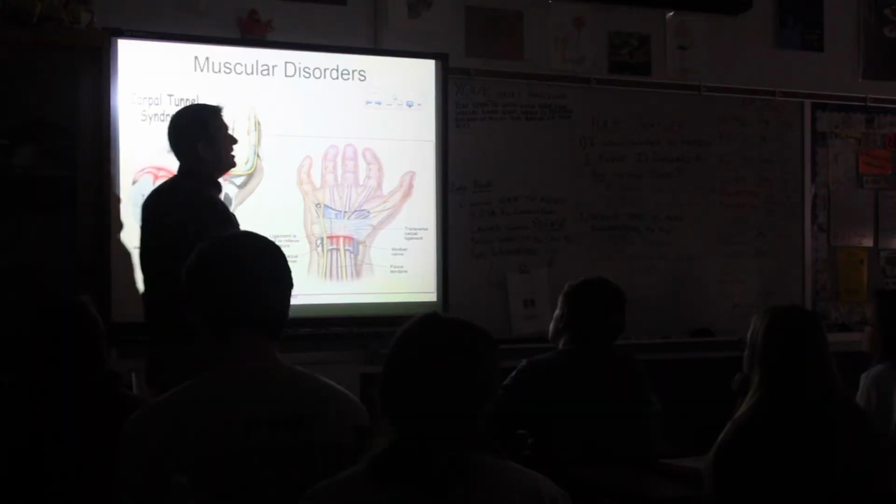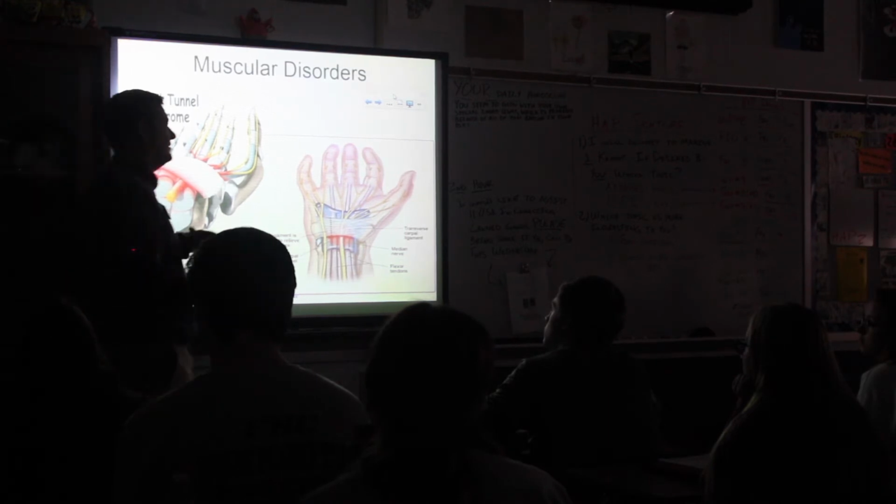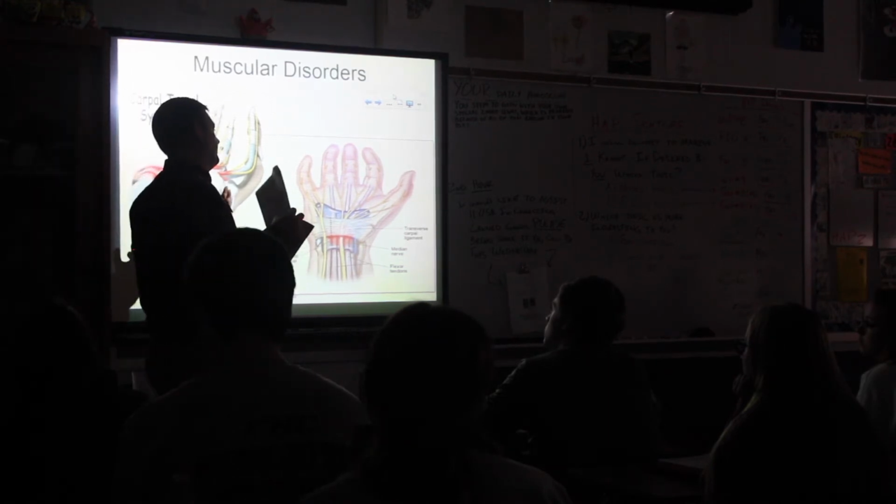It's forcing your hands into different postures, so as a result, it's supposed to relieve some of the pressure.